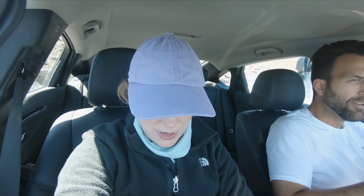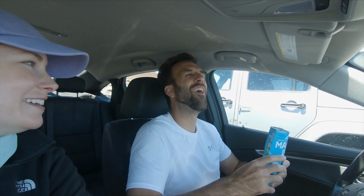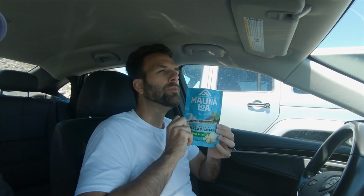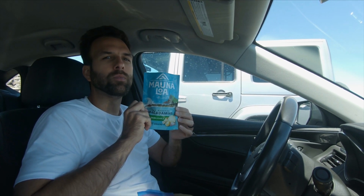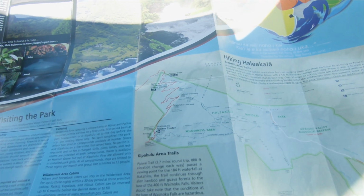And we're gonna eat a snack. We had some oatmeal with peanut butter and banana this morning, but it didn't really hold us over. So I'm gonna have a Vega protein bar. Tim, what are you chowing down on? Onion and garlic macadamias. Sweet. Delicious nuts.